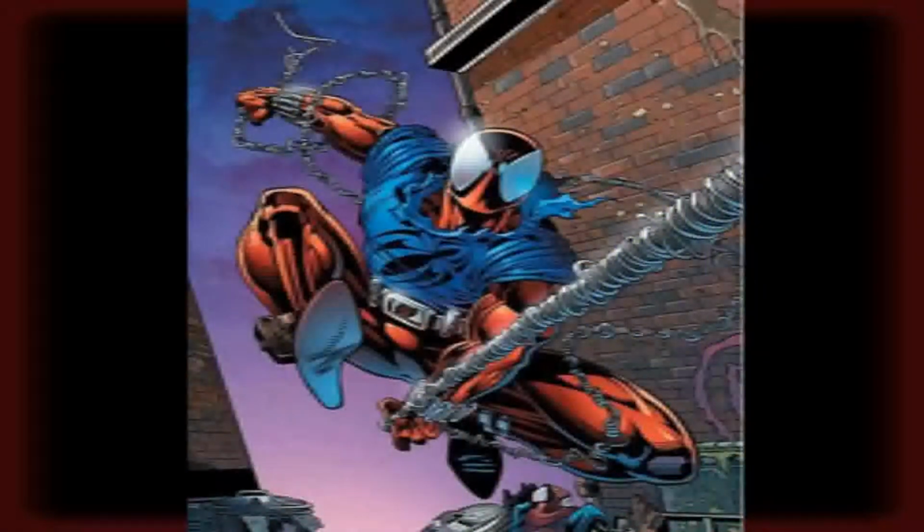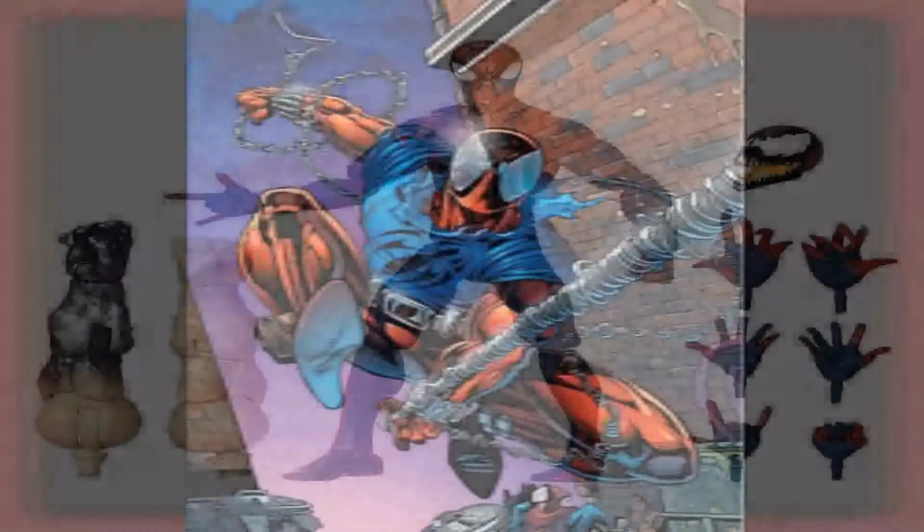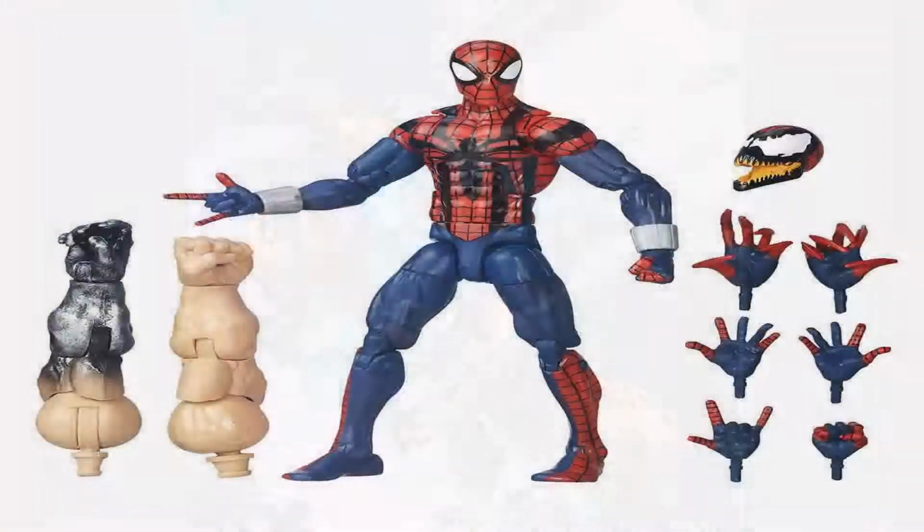Number 8. Ben Reilly Spider-Man. I would love to have the Scarlet Spider costume on this list, but this is a list for top 10 Spider-Man costumes. And Ben wasn't Spider-Man when he was in that costume. He only wore this new version of the spider suit after he officially took the mantle of Spider-Man.